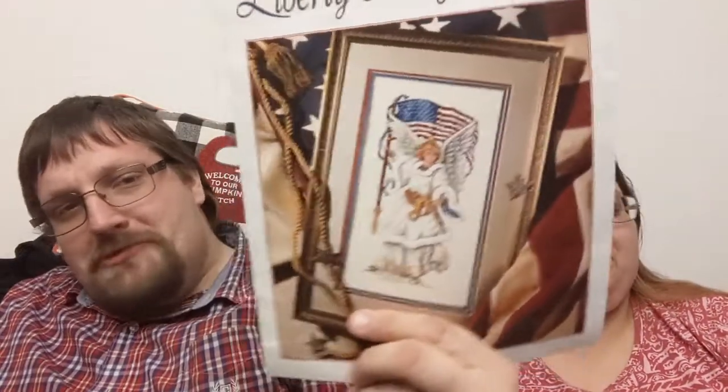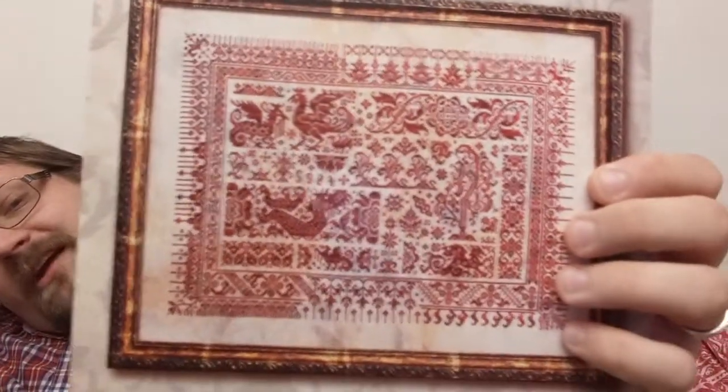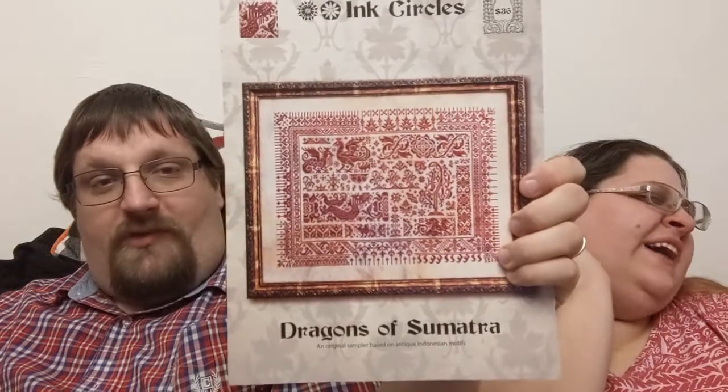Would you like to start? Sure. I have Leisure Arts Liberty Angel. Whenever she does that bird thing, this is the closest thing I got to anything with wings. Also, going to do some work on it. I just want to get it done. And then there's my, I just keep stitching and stitching, Ink Circles, Dragons of Sumatra. 2025? Maybe? Possibly. Doubt it.